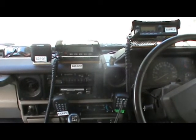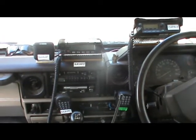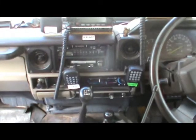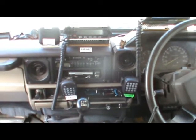I've also used this vehicle as a mobile relay station to extend the range of the medium and short wave, and in some cases even the 11 metre CB band. We're in a fairly hilly area here, a lot of mountains and stuff, so you get to the high points, you can extend the range using it as a manual relay station.